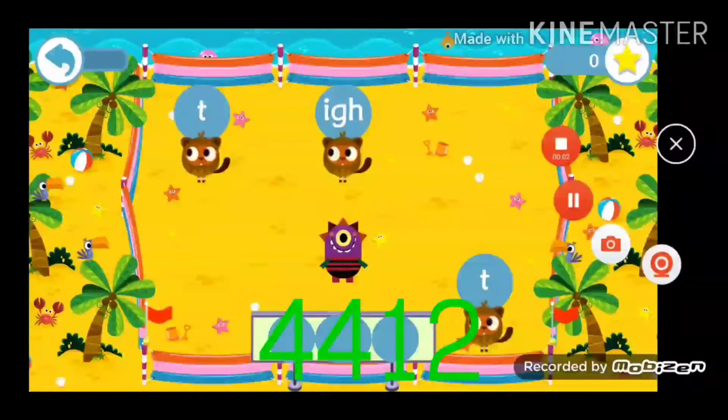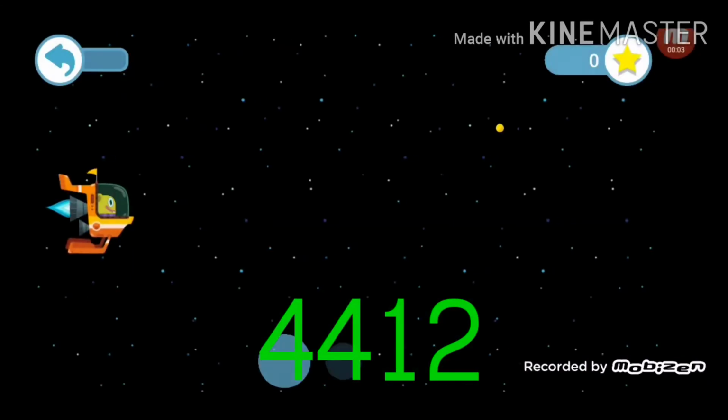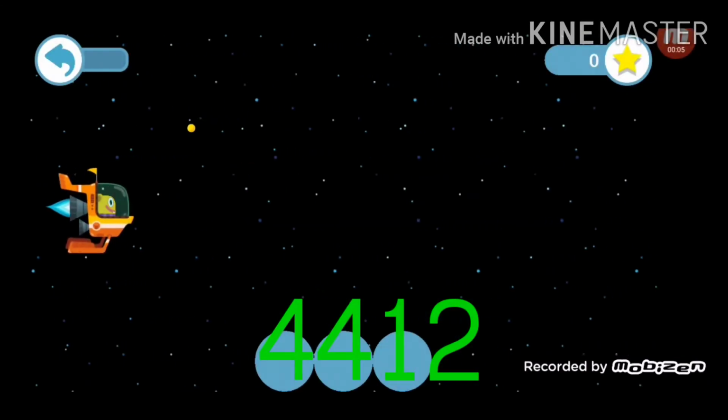It's the villagers. They want to play a game. Find the letters that make the word tight. Your monster needs fuel to get home. Find the letters that make the word learn.